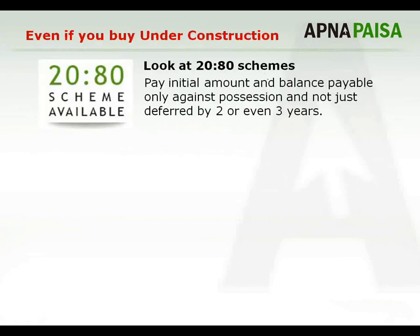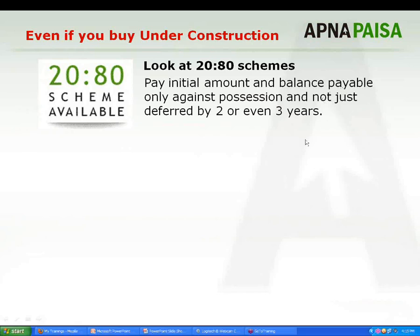What happens if you don't get the kind of property that you want? You want to be in a particular locality and you can't get the property that you want. What do you do then? Well, I think you have two options to try and reduce the risk in a situation like that. One is that you look at a 20/80 scheme. In a 20/80 scheme, which is now being advertised very heavily, you pay initially 20% and the balance 80%.